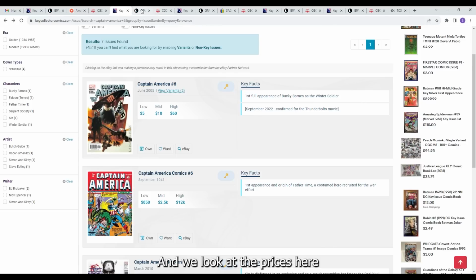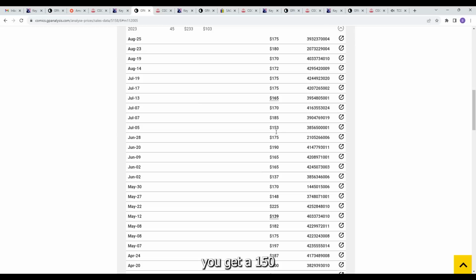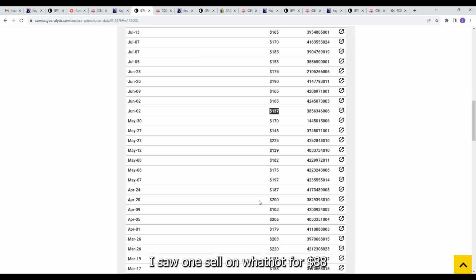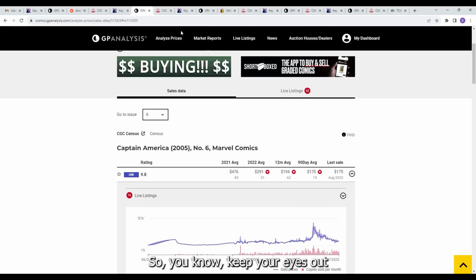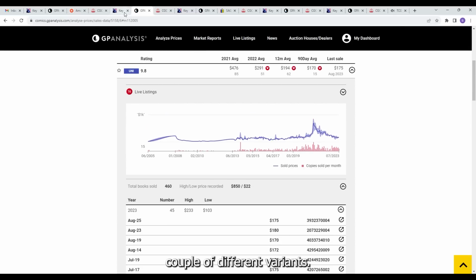And we look at the prices here, and we're showing pretty consistent around that 175 range. Every once in a while, you get a 150. I saw one sell on Whatnot for $88 for a 9.8. So keep your eyes out for really good deals on this book. They are out there, and there are a couple different variants.